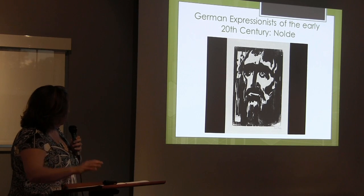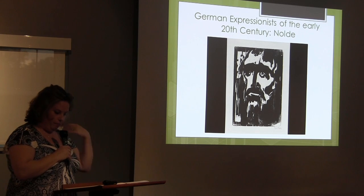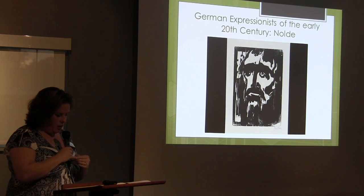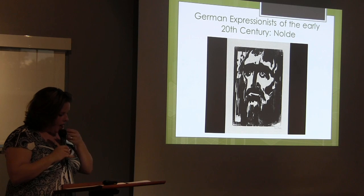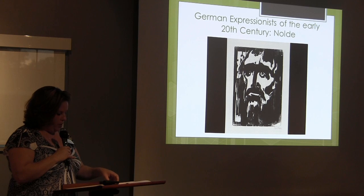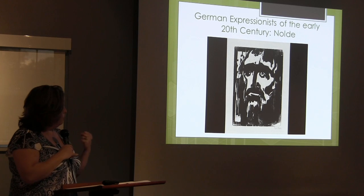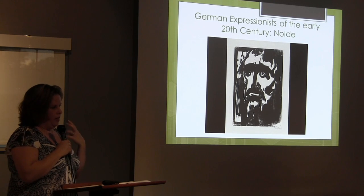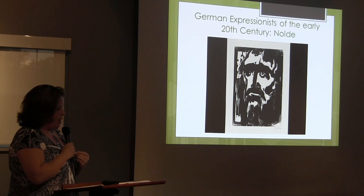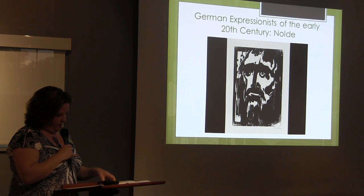In the early 20th century, again, we're back to Germany. That was, again, the center of energy and production for woodcut. Some of the prominent relief printers in this period were Emil Nolde, whose work you see here. This is The Prophet from 1912, and Ernst Kirchner. So the German expressionists, they wanted the images to look organic, they wanted them to look bold, they wanted them to look guttural and visceral, and woodcut was a really good medium to convey those sort of rough, ready, emotional images. It worked well.